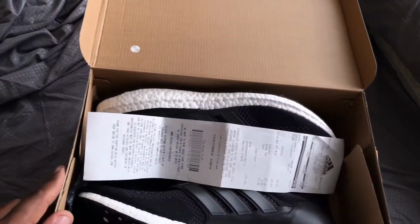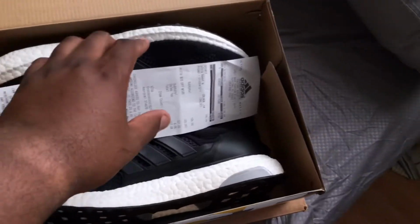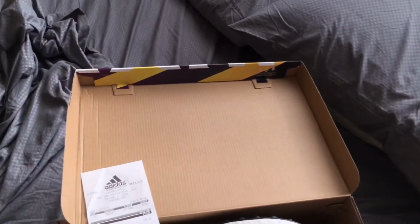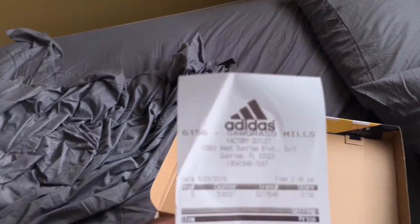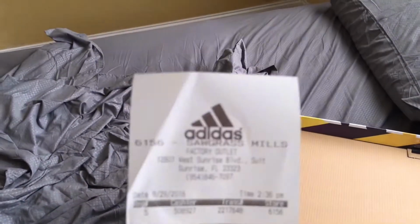Oh, the guy has the Core Black Ultra Boost. Yeah, everyone has those. But what did I pay for my Core Black Ultra Boost? Let's check it out. Always gotta have the receipt for the receipt police. Check it out, Sawgrass Mills Mall. Let's focus a little bit.